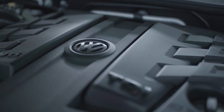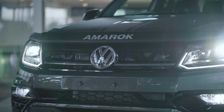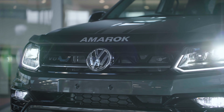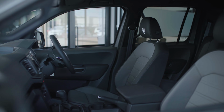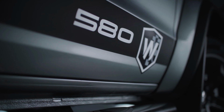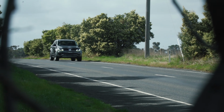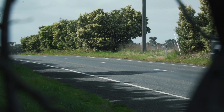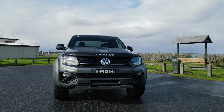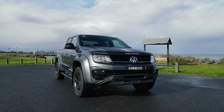Power comes from a turbocharged 3-litre V6 and is a class-leading 190 kilowatts, which bursts to around 200 kilowatts on overboost. Torque is an equally chunky 580 newton metres, hence the name, but it comes with an equally hefty price of just over $81,000 before on-road costs. It's four-wheel drive, has an 8-speed automatic transmission, and should be just the ticket for where we're going.